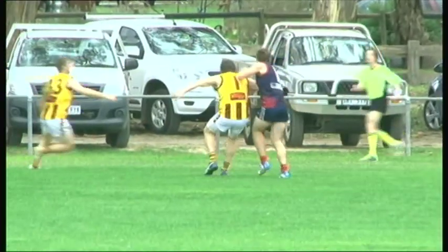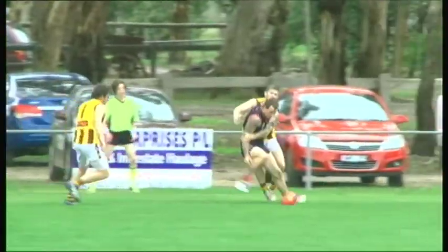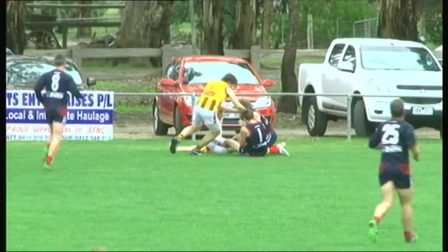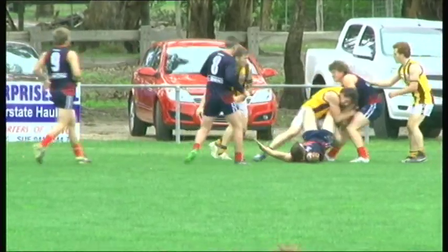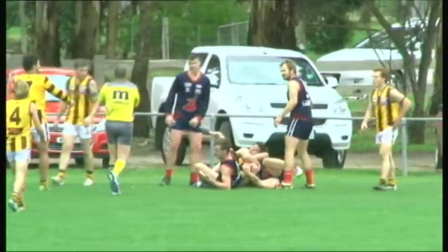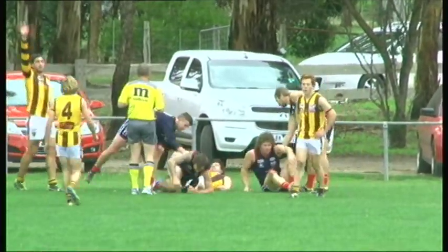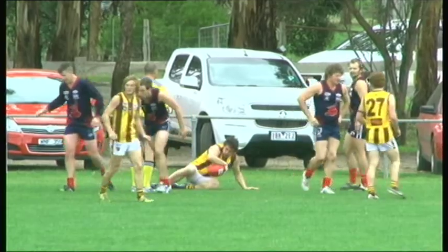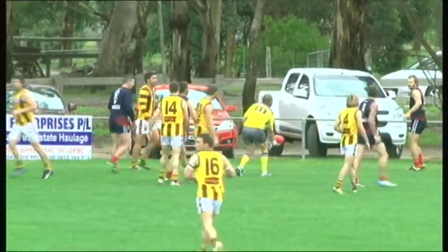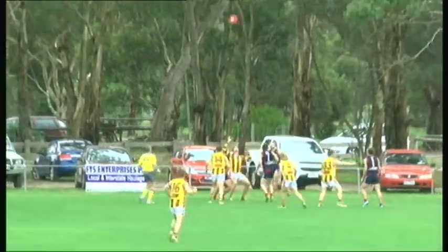Now it bounces towards the boundary line. The numbers definitely with Inverleigh, a 3-on-1 situation. And the player, Phillips, has done really well to keep the ball in the contest. He's been able to force a ball up, has he or not? Yes, he has. Umpire coming in. Says yes, it is. I tell you what, there was 3-on-1 and open space. If they had got that out in Inverleigh, they were all the way home, I reckon. So it's young Phyllis, fantastic footy.